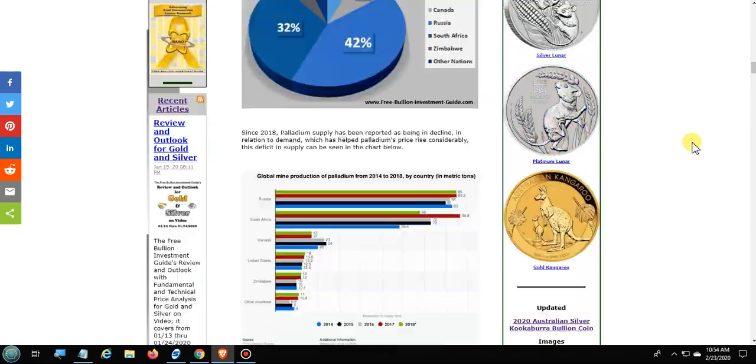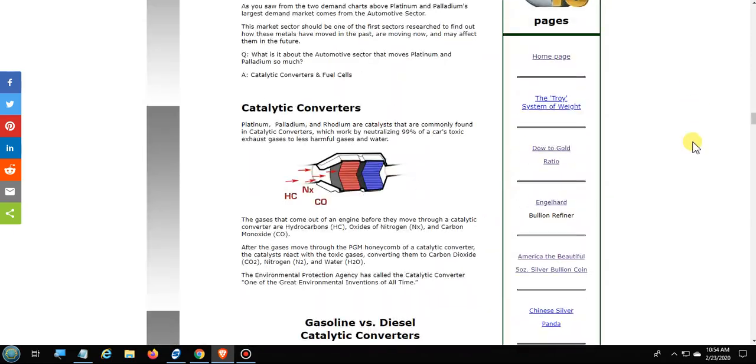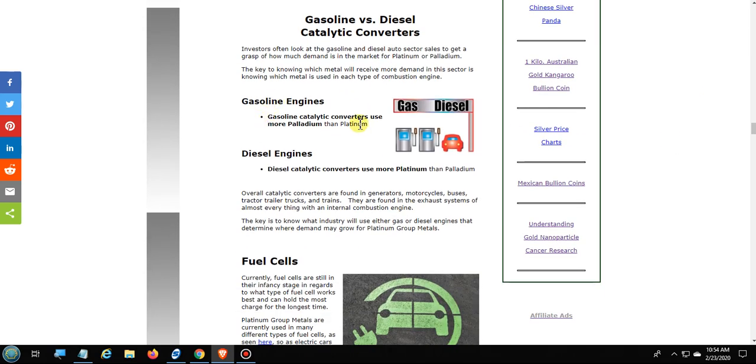And just so you can see, let me see here. Where did I put it? Here it is. For gasoline engines, palladium is used more than platinum. And for diesel engines, catalytic converters use more platinum than palladium.